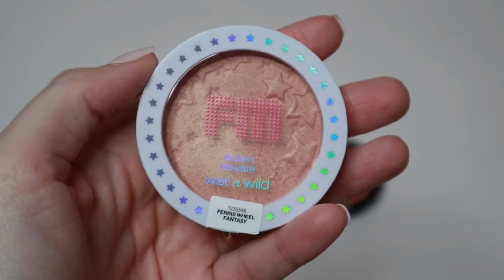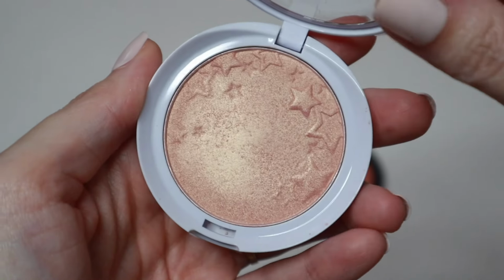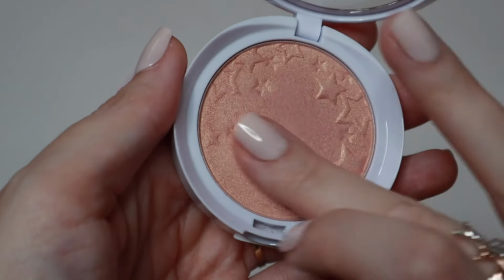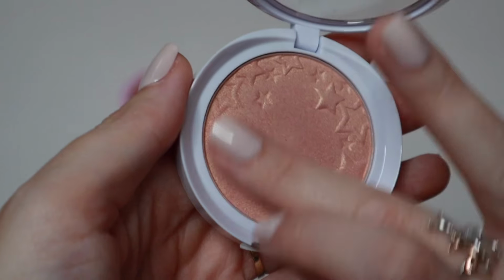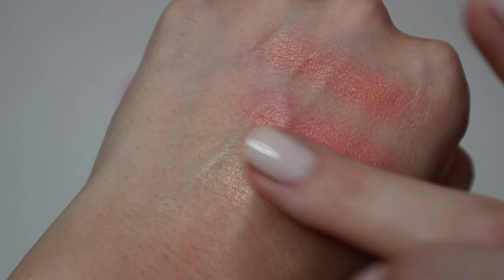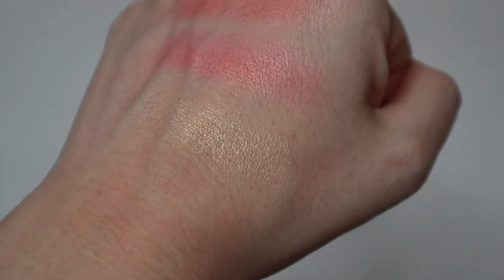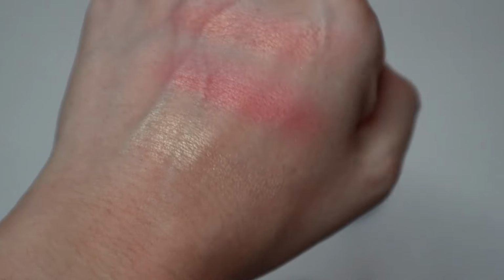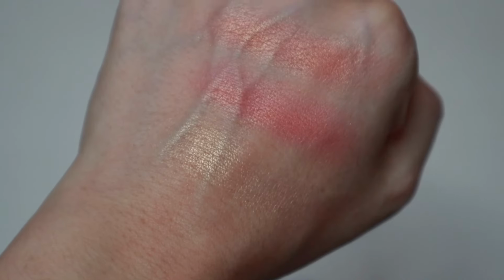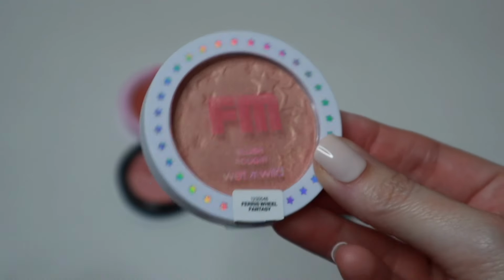This is another one that was from the Fantasy Makers. Now this one is Ferris Wheel Fantasy, which is basically like a highlighter, but there's something about it that I really like. So I never actually ended up parting with it, but you can see it's basically a highlighter. Even though they call it a blush, it's a highlighter. But I thought it was pretty, so I ended up keeping it. And part of that could be the name. I love the name Ferris Wheel Fantasy. I just think that's so cute.